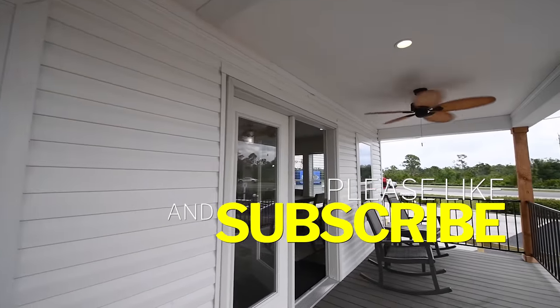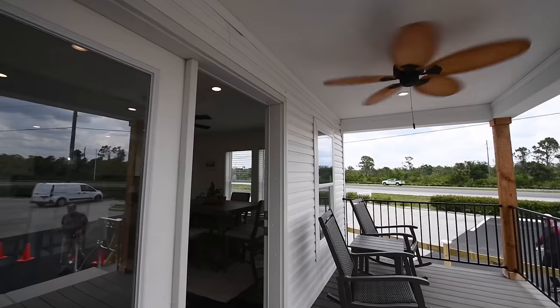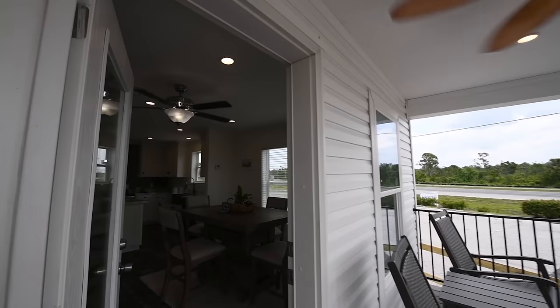Now, I love these front doors right here. As we walk in, that's what we're about to do.